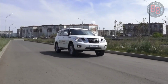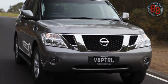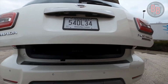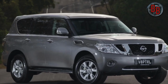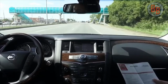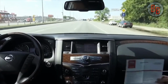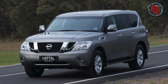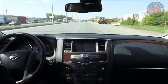For the Nissan Patrol, a 5.6-liter 8-cylinder gasoline engine is provided in two versions, VK56VD and VK56D, with 405 and 317 horsepower respectively. The less powerful engine is identical to the one used in the 2009 Nissan Armada and Infiniti QX56 J60. The stronger one is the one that was installed in the Infiniti QX56 Z62 of the 2010 model year, and since 2014 in the Infiniti QX80 Z62.